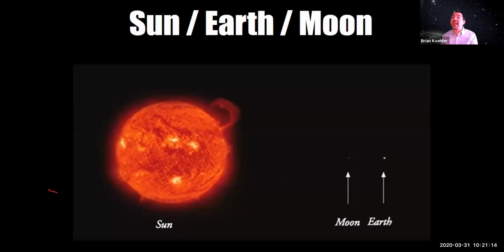All right, so now we are going to talk about those 3 objects that are really related here, the sun and the earth and the moon. And I want to start by talking about a little bit of a size difference, because what you're looking at right now on your screen is the actual relationship between the sun and the earth and the moon if they were to scale size-wise with each other.